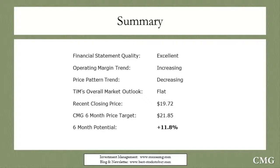What we have here is an assessment of financial statement quality, which we rate as excellent. Applied Materials' total debt stands at just under $2 billion, and their net profit for 2014 was a little over $1 billion, and for 2015, it's expected to be about $1.5 billion. So this company could take care of all of its debt easily within 2 years if it so chose. The operating margin trend, as we mentioned, is increasing from around 20% to 23%.